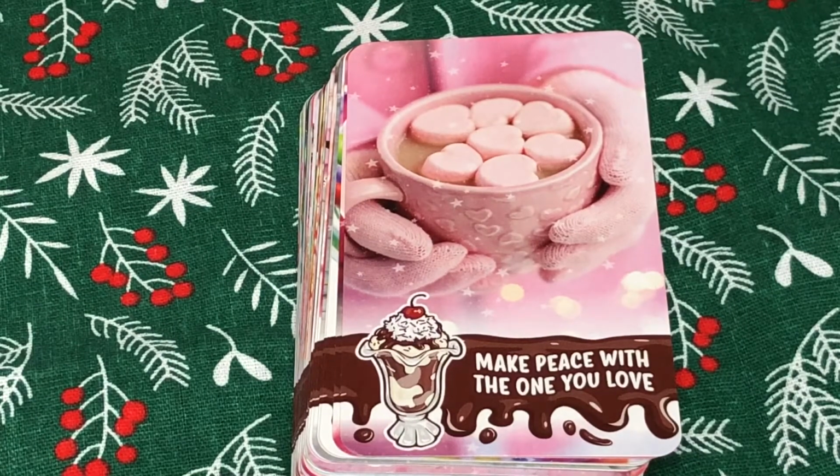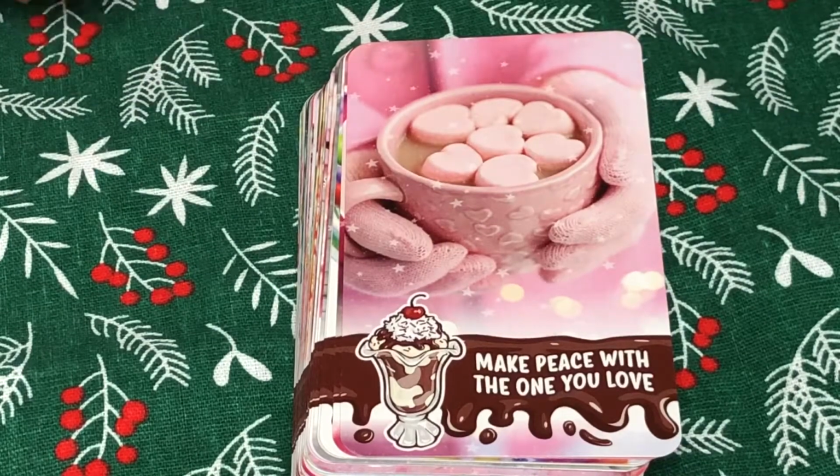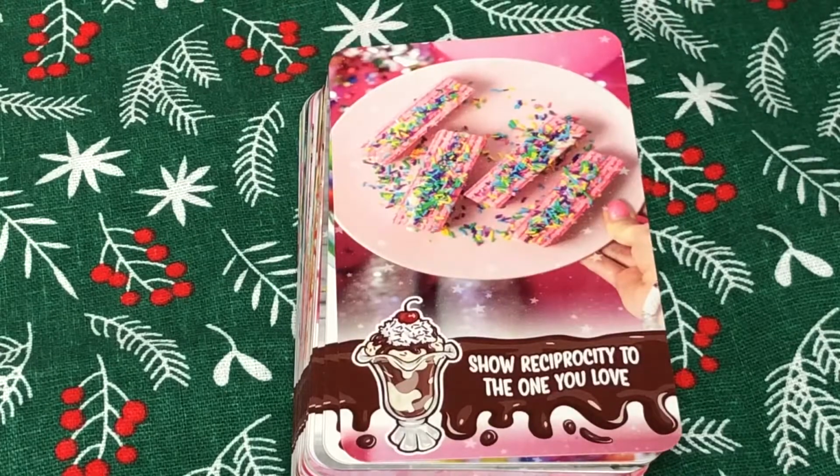Make peace with the one you love. I'm just going to probably say make peace, and most of them will be with the one you love, unless it changes. Oh god, hot chocolate sounds so nice right now, but it's like 19 degrees Celsius here.